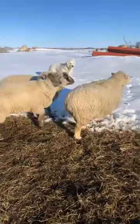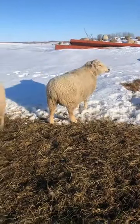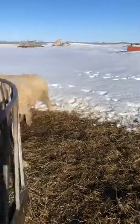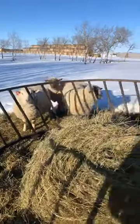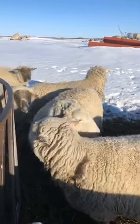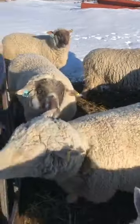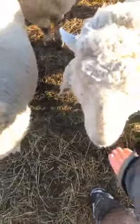So you can see some of the sheep are actually stomping at the dog. They're quite used to her, but they are giving her a signal that she's not really wanted around here. She is a livestock guardian dog, but she's not exclusively with the sheep or one of our different livestock at our farm. She's more of a generalist. She goes around the whole yard and makes sure that there are no coyotes or even deer around, but she doesn't stay with the sheep in particular like most livestock guardians do.